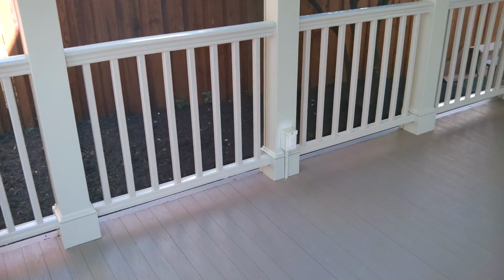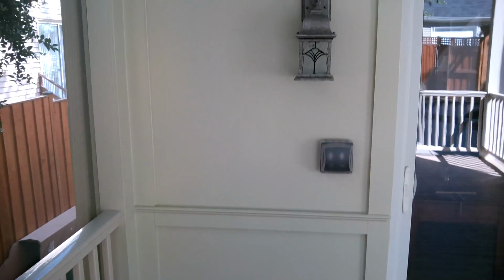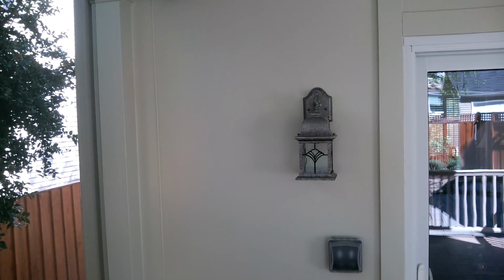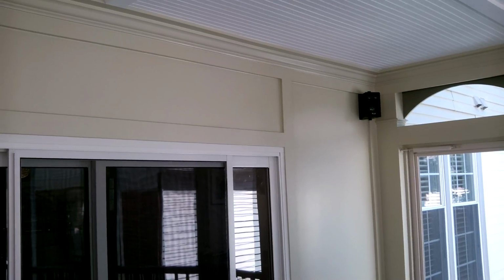outlets along the posts, one on each side. Also an outlet on the main wall of the house, light switches for the carriage light on the wall, speakers against the house for entertainment.